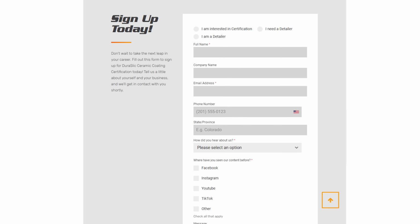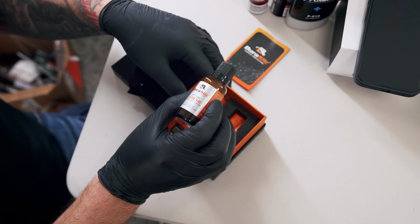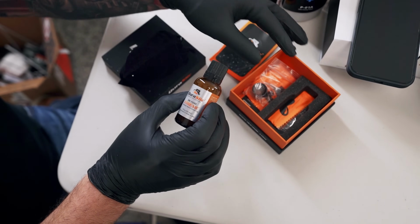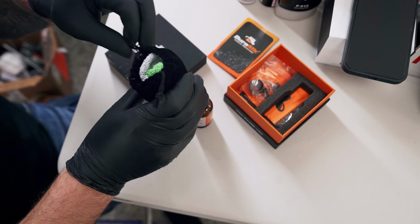You will not need an IR cure lamp for the installation of this coating. The product does come with a warranty, and in order to become an Extreme installer, professionals can either go through their application training, or if you're already an experienced installer, you can request a certification via their master detailers. There are no monthly fees or startup costs to become an installer.